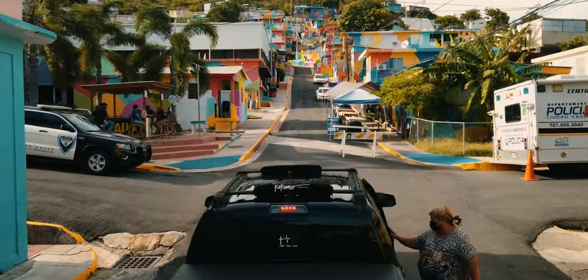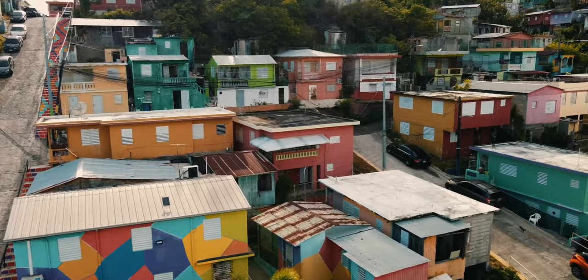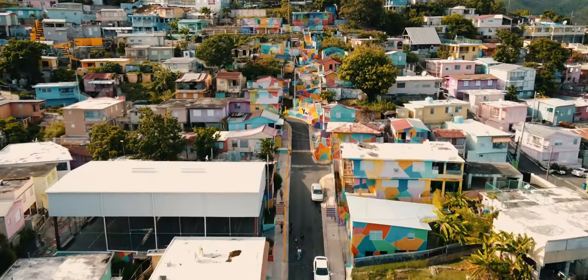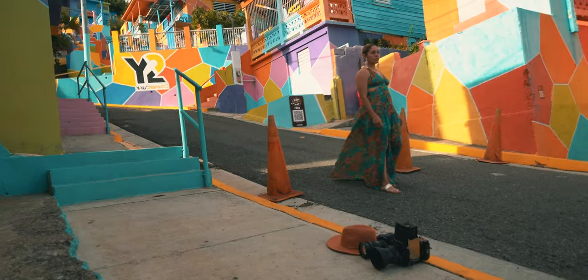Yauco, Puerto Rico is a little mountain town in the southwest corner of the island. They made it a little landmark town by colorizing the area and making it a little tourist destination. It was quiet on the day that we arrived. We'd been driving around all day and almost canceled our shoot, but then we caught our second wind.